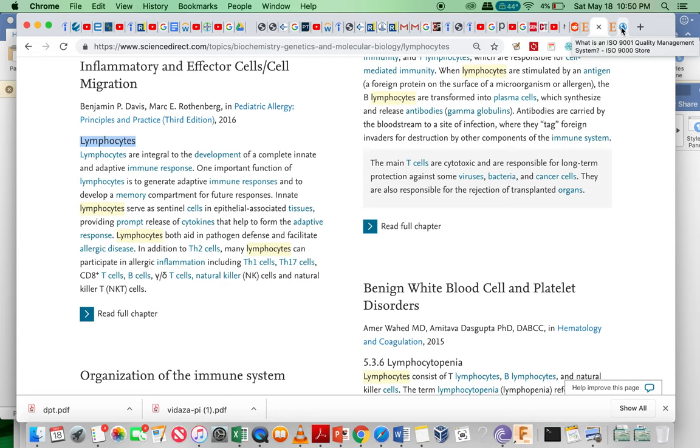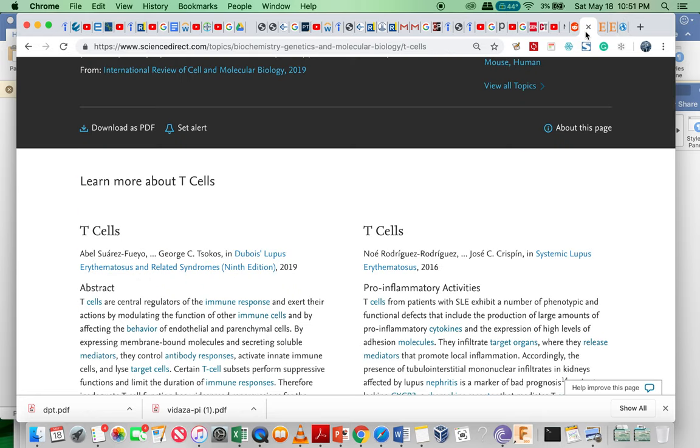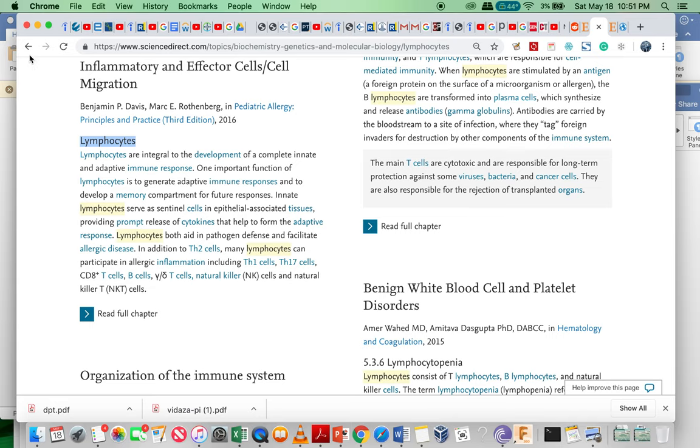Molecular biology. Lymphocytes. One important function of lymphocytes is to generate adaptive biology.